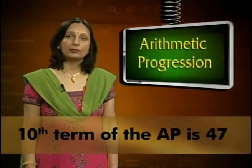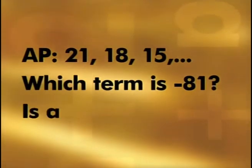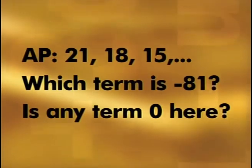Our next example is: which term of the AP 21, 18, 15 and so on is minus 81? Also find, is any term 0 here? Here we are asked to find which term of the AP is minus 81. That means we are given AN here instead of N. So, what are we supposed to find here? We are supposed to find N.